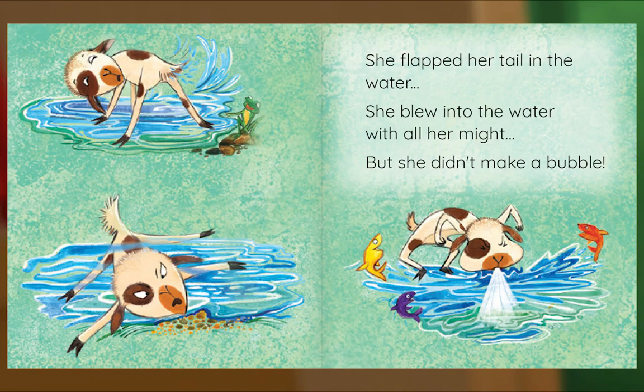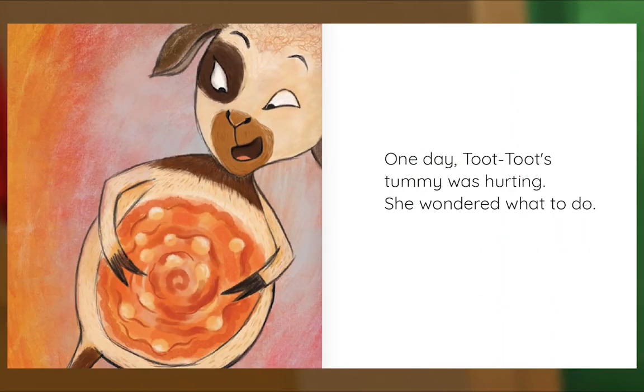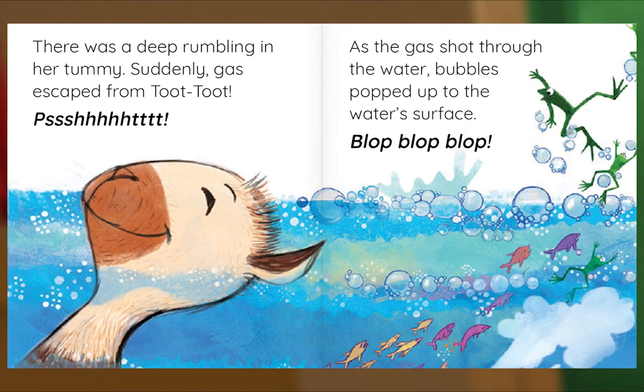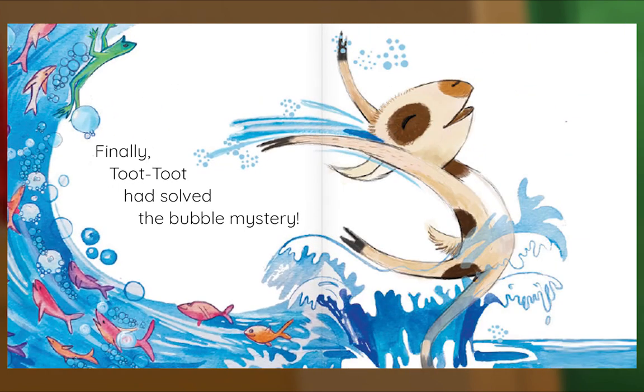She flapped her tail in the water. She blew into the water with all her might. But she didn't make a bubble. One day, Toot Toot's tummy was hurting. She wondered what to do. She decided to bathe in the pond's cool water. There was a deep rumbling in her tummy. Suddenly, gas escaped from Toot Toot. As the gas shot through the water, bubbles popped up to the water's surface. Blop. Blop, blop! Finally, Toot Toot had solved the bubble mystery.